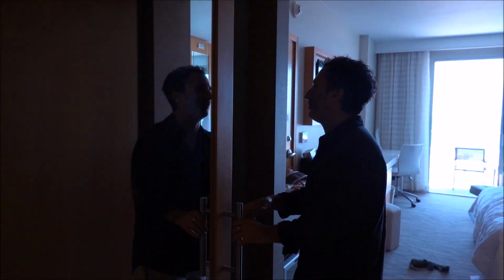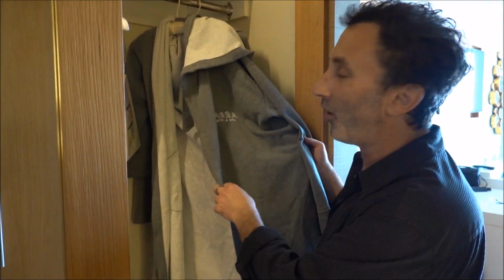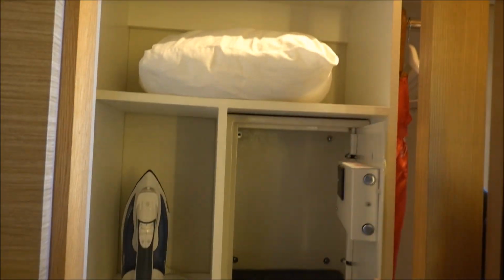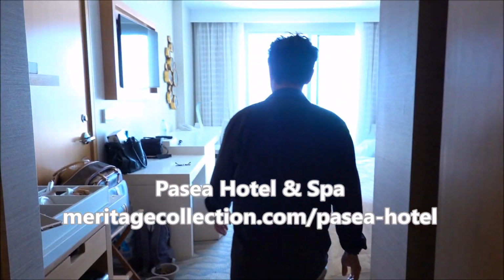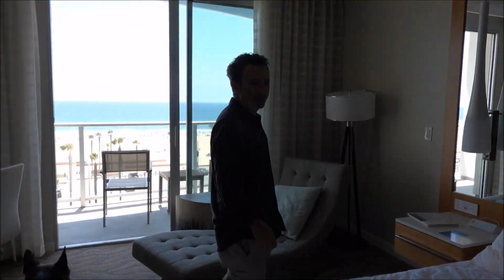Kind of standard closet space here. Something cool, the hotel gives you these kind of bathrobes slash long sweatshirts, which are perfect for walking on the beach at night. Again, they're combination bathrobes and long sweatshirts. And then over here, excuse the dirty towels, we have our safe and other storage space over there. Okay? So that concludes the tour.